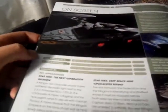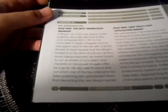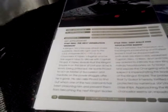On screen, it was first seen in Reunion, and it's been seen in two different shows: The Next Generation and Deep Space Nine. In Reunion, a Klingon Vor'Cha class attack cruiser suddenly decloaks right next to the U.S.S. Enterprise D. It's the Chancellor's flagship, as he had urgent news to discuss with Captain Picard. It reveals that the Klingon Empire is on the brink of civil war as he is slowly being poisoned. He wants Captain Picard to act as arbiter of succession and mediate the power struggle after he is gone. He asks Picard to find out which of the two claimants had been poisoning him and preventing him from being the next Klingon leader.